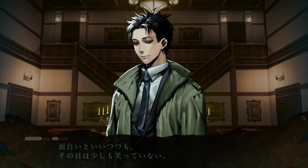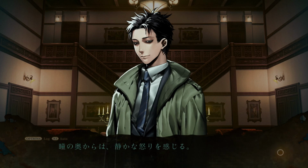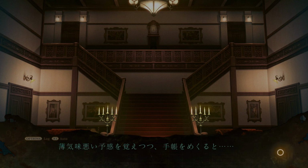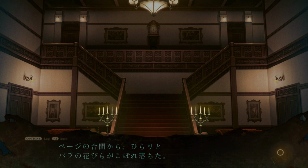Even though he said that it was kind of interesting, he didn't seem to be at all laughing when I looked at his eyes. There was no mirth in his eyes. It seemed as though I could feel a quiet anger behind his irises. On the front cover of the memo book, there were dark red stains. With a vaguely horrible feeling, I turned the pages, and I saw that several rose petals fell out from between the pages.